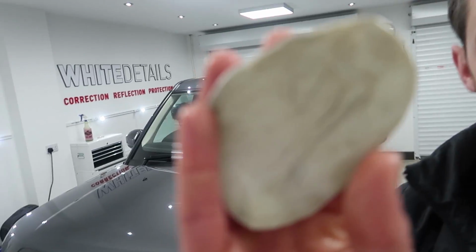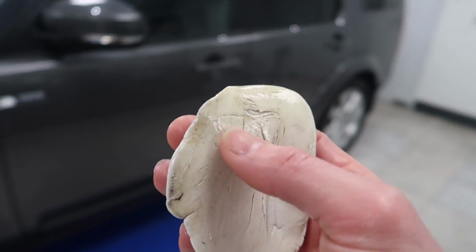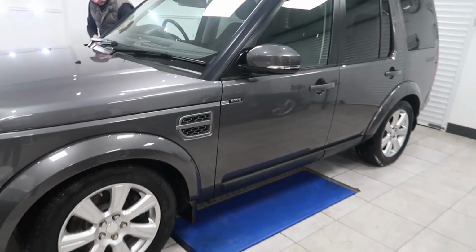Decontamination, the clay bar. Car focus. Vehicle has covered, I think, 30,000 miles. The orange tinge on the side here. Plenty of pickup seen. Now it's going to be blown dry. On the ramp, wheels come off and investigate the paint.